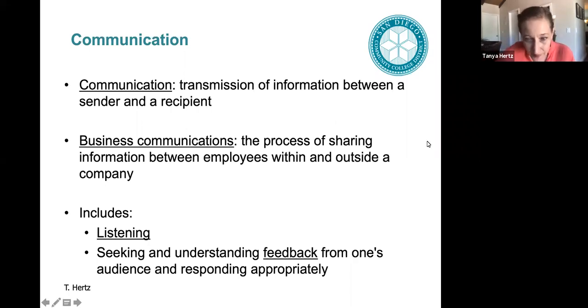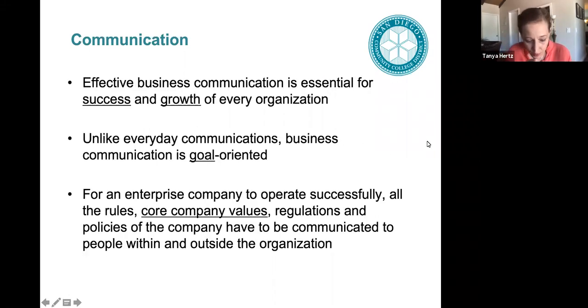Okay, so moving forward. Business communication is vital. It is so important. It is essential for success and for growth in every organization. And unlike the communication that we have with our family, with our friends, there's a goal. This is goal-oriented communication when we're using business communication. And if we want an enterprise to be successful, the rules of the company, the core company values, the regulations, the policies, they have to be communicated to people within and outside of the organization. And that's a large part of what we do in business communication.